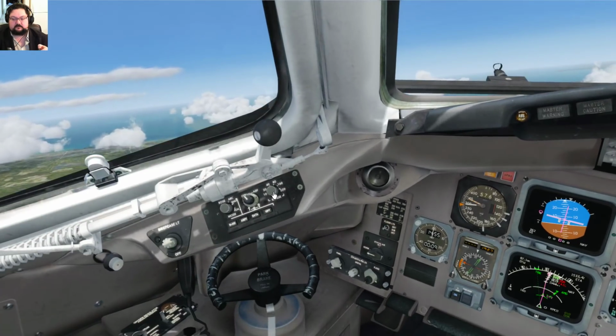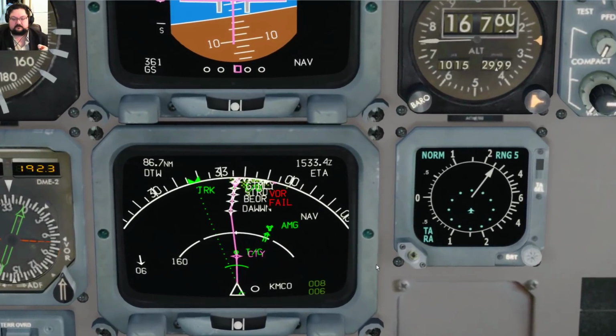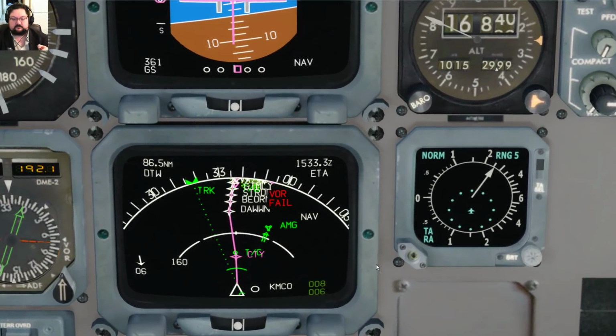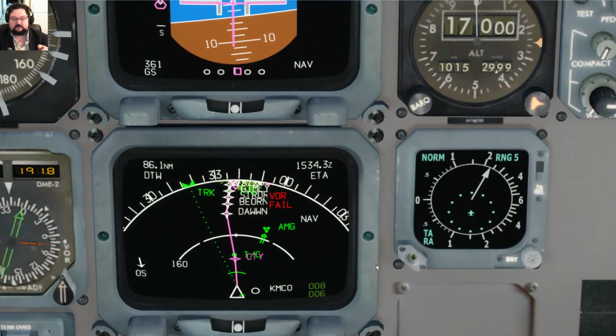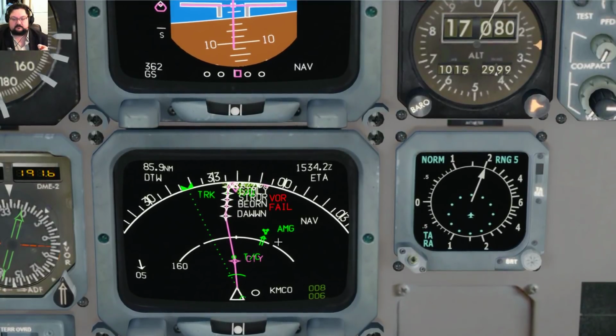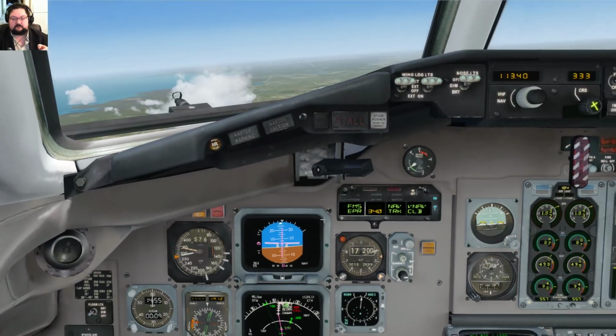November 316 Mike Sierra, cleared to the Tallahassee Airport as filed, maintain 9,000, squawk 1426. Cleared to the Tallahassee Airport as filed, maintain 9,000, 1426, 316 Mike Sierra. 316 Mike Sierra, readback correct.